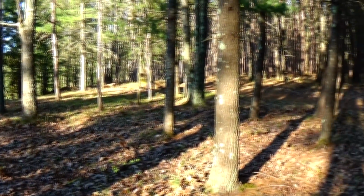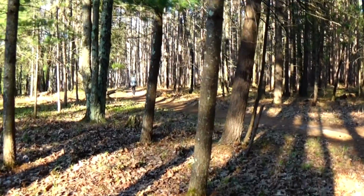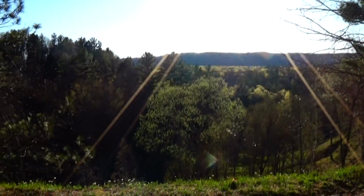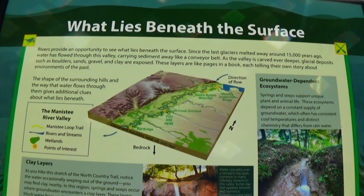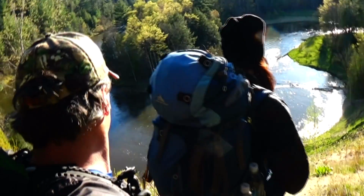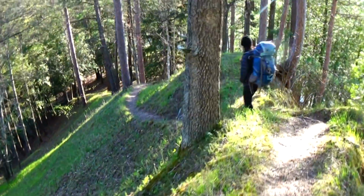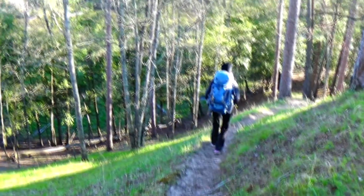And we're going to hike past Cedar Creek because that'll be about 4 1/8 miles in. And somewhere past that we'll start looking for a campsite. What lies beneath the surface? Well, that's kind of neat. Oh, look at this cool part of the trail. Get a few good hills that you get to climb on this trail. Well, maybe a 200-foot elevation gain.